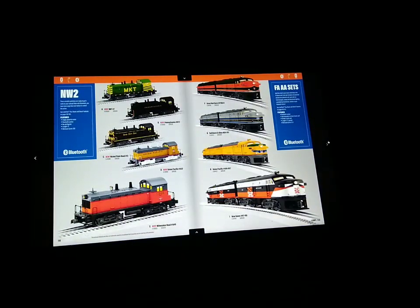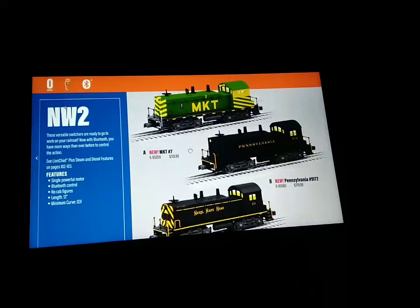They also have the NW2s. All of these have Bluetooth. They have the MKT, Pennsylvania, Nickel Plate Road, Union Pacific, and Milwaukee Road. Some of these features have single powerful motor, Bluetooth control, no cab figures, length of 10 and 12 inches, minimum curve of 031.